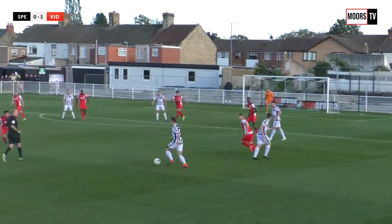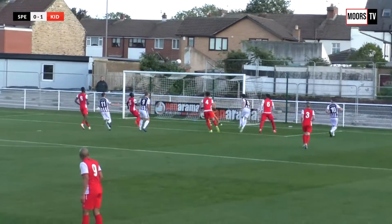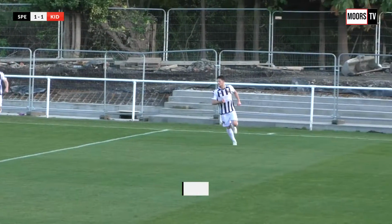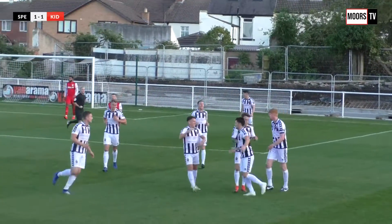McKenna gives Chambers the slip, cuts infield, switches across to the left for Brogan. Brilliant from McKenna. Brogan's just going to drive a ball at the back post, and Ramshaw will get up here. Ramshaw's chance! Yes! Moors are on a roll! And it's Rob Ramshaw! And I said it earlier in the half, he looks like the man to make the difference for Spennymoor today. And he has done.